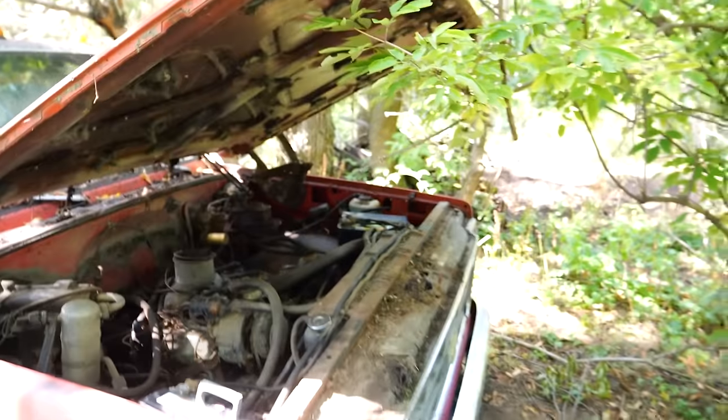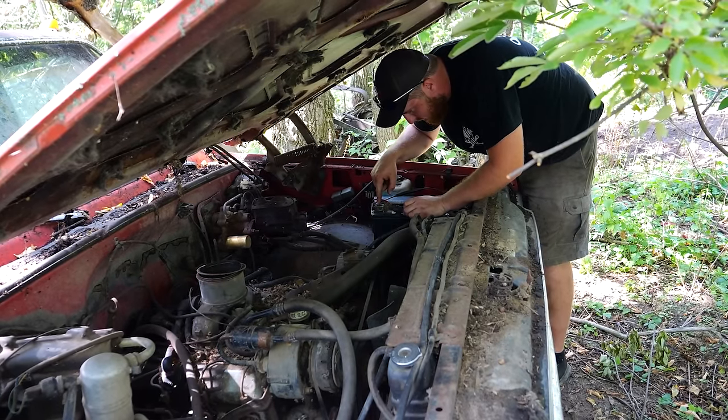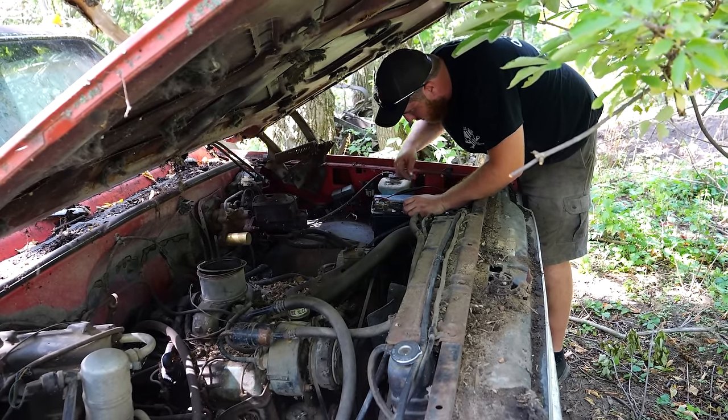From the batteries? Yeah. It sounds like we only had one. Was it here or here? It was there. Yes. Okay. These probably need cleaning too, to be fair.